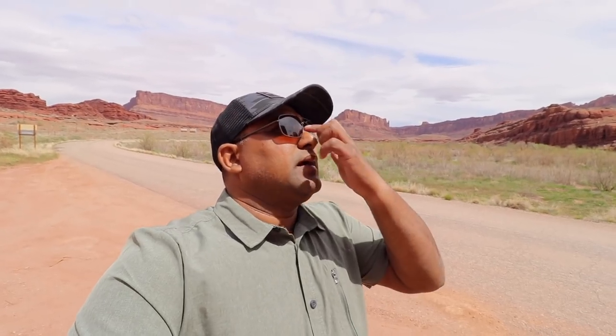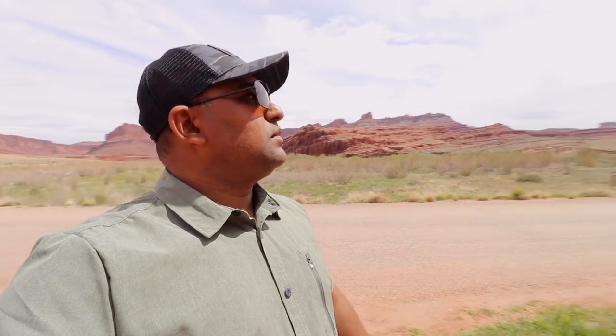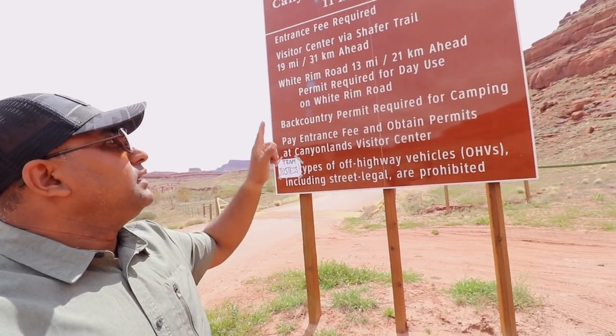So I'm here at the entrance of Potash Trail. This is gonna lead me to, I got 13 miles on the Potash Trail, and then it's gonna lead me to Shafer Trail, and Shafer Trail's gonna get me into Canyonlands. So that's the plan for today, off right now. Big old sign, Canyonlands National Park, 11 miles.